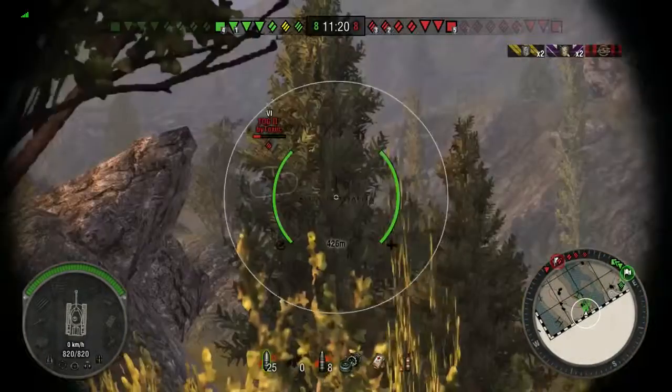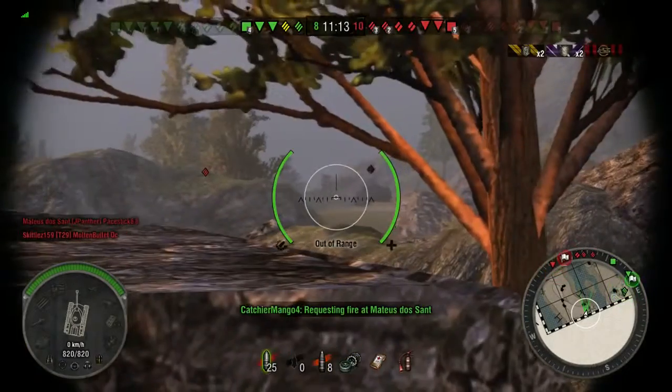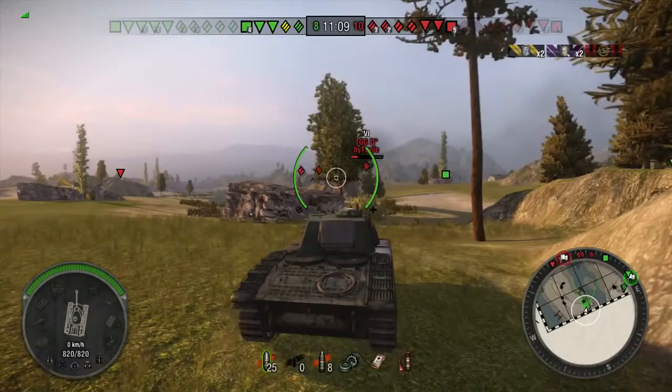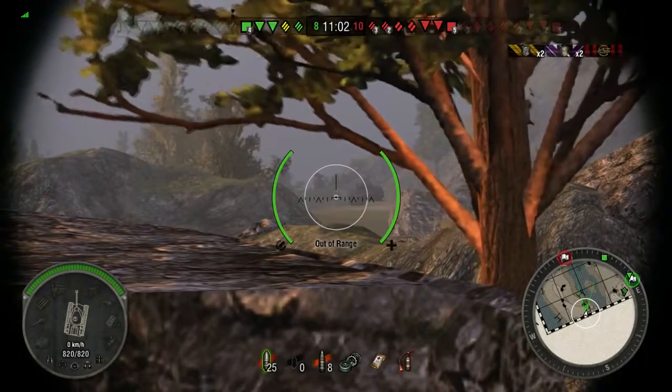There's the Tog. I just can't get a good shot on the Tog, and I wish I could. And that T-29 is just tearing people up. If these guys would back away and let these guys come down, I could shoot them from here, and we could possibly keep hurting them from a distance.